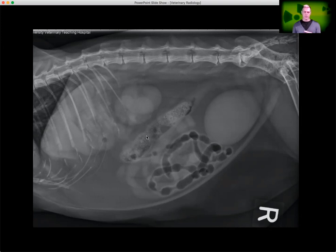This image is beautiful as far as radiographs go because we can see everything perfectly. And that's because this cat is quite fat. All of this sort of medium gray here is fat that surrounds all these organs, separates them, and allows us to see them really nicely.